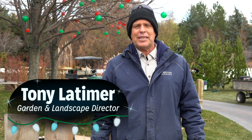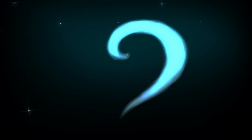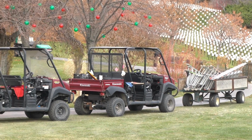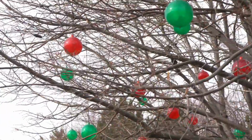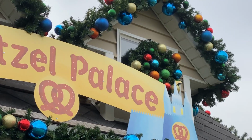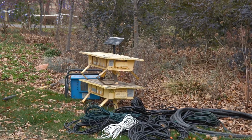I'm the garden and landscape director here at Thanksgiving Point, and this is where we set up Luminaria. I think the one thing that might surprise guests, it takes us over 9,000 hours to set everything up with our crews. And that's just our crew alone. We have other crews from facilities that are moving in and building fire pits and moving in cottages and working on electricity. And so it takes a lot of time to set it all up.